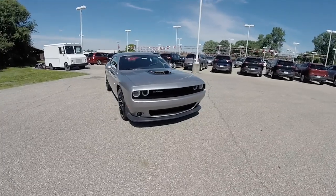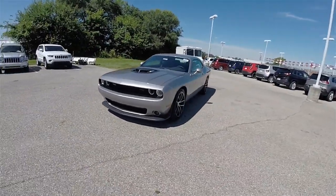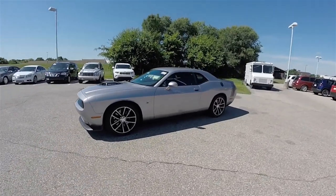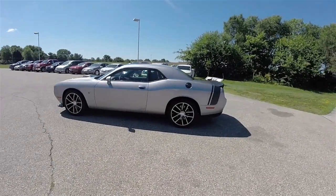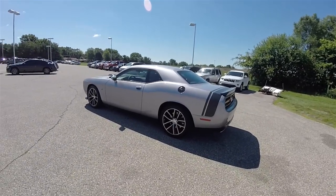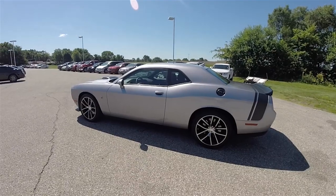Hello everyone. Today we're going to take a quick walk around look at this brand new 2016 Dodge Challenger 392 Shaker Scat Pack. This Challenger is in billet silver clear coat, has the black premium leather interior with the preferred perforated suede inserts.